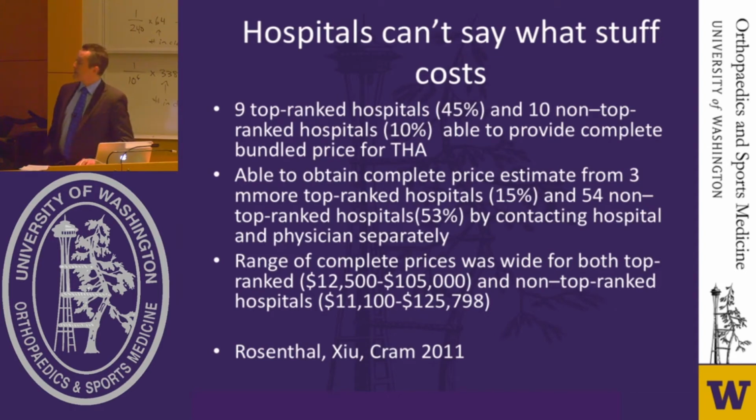And what this group did is they looked at 20 top-ranked hospitals in the country. They went to U.S. News and World Report or whatever, and then they picked 2 hospitals at random in each state, called them all and said, how much is a hip replacement going to cost? Well, what they found is that only about half could give you an actual price. Sometimes you had to make multiple phone calls to both the hospital and the surgeon, and eventually you could come up with an answer. But what you can see here is that the range of costs is tenfold.